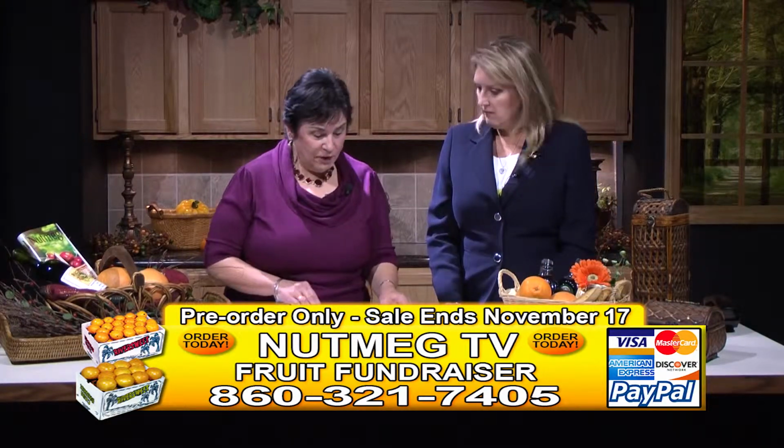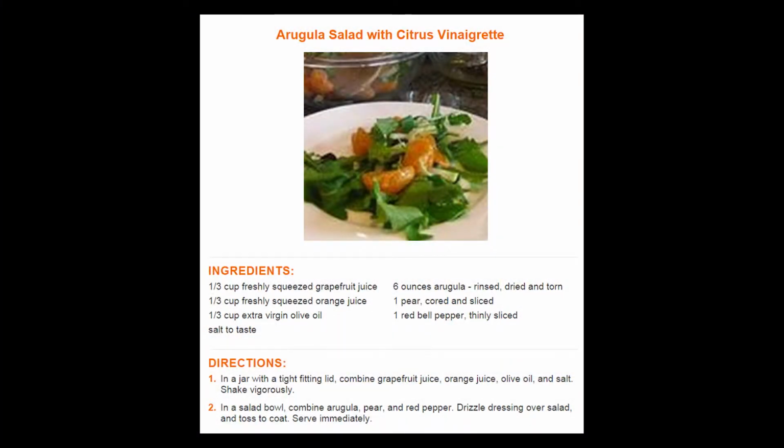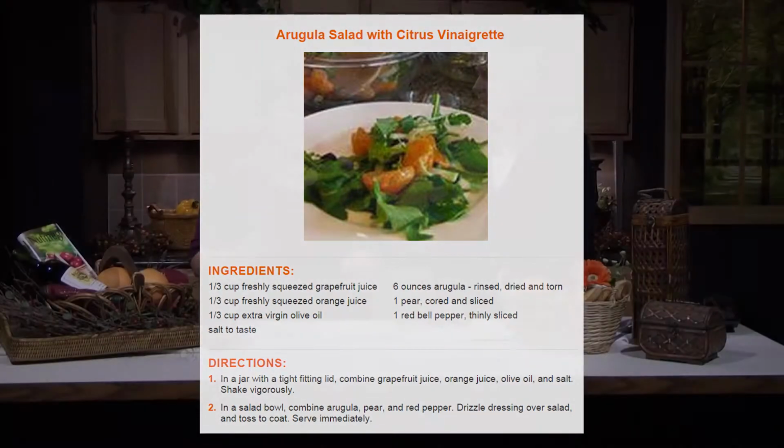Yeah, well, I have quite a few here, but this arugula salad with the citrus vinaigrette. Oh, delicious. It really, really is. And you can even make up your own. You know, use your imagination. Cakes. You know, cookies. Oh my goodness, orange cookies with fresh orange juice. Divine. Divine.